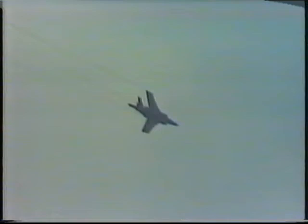Number 12 Squadron was the first RAF squadron to be equipped with the Buccaneer in 1970, and the squadron song, Lower, Longer, Faster, seems to sum up all its qualities. No other aircraft can do all three.